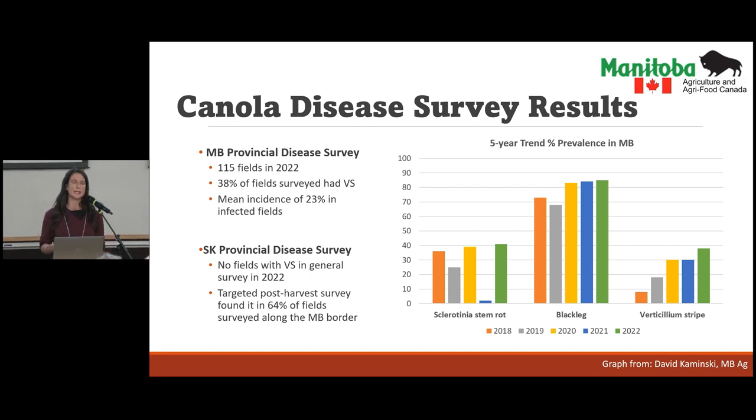Just to note, in Saskatchewan, in their general canola disease survey, they have not been able to identify it. So this year they did a targeted survey along the Manitoba-Saskatchewan border, post-harvest, where it's much easier to see the microsclerotia and the disease symptoms, and they were able to find it in 64% of the fields that they surveyed. So it is there and it is present, it's just not super obvious. I think if we were to do surveying differently here, post-harvest as well, we would see much higher numbers for Verticillium stripe.